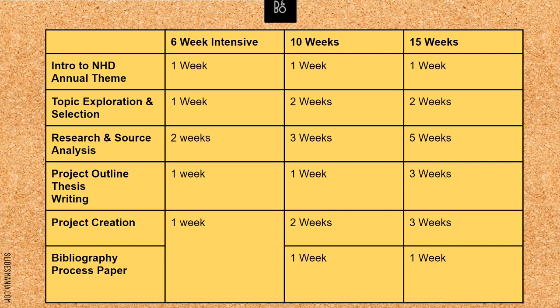But especially with older kids or kids who have done this kind of work before and can go into a lot greater depth, I would really recommend giving them more time to do that topic selection, to do that research and source analysis, and to develop those final projects. So these are just samples of how you might think about blocking that time.